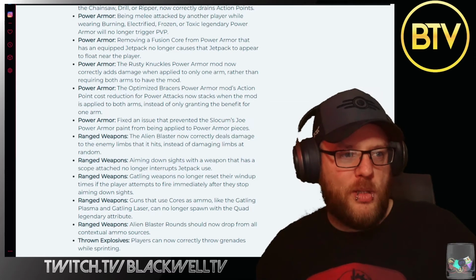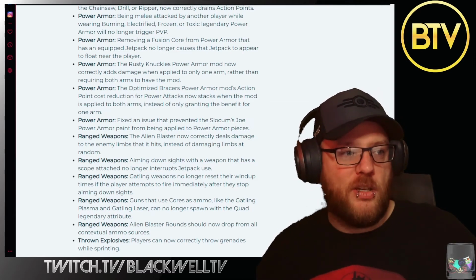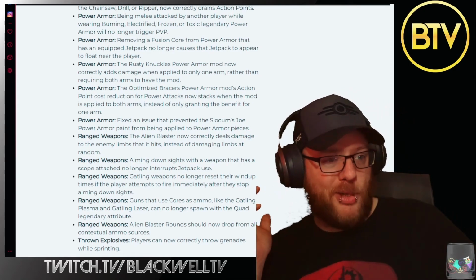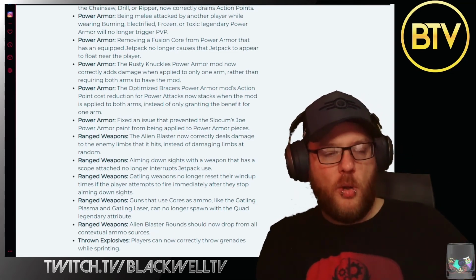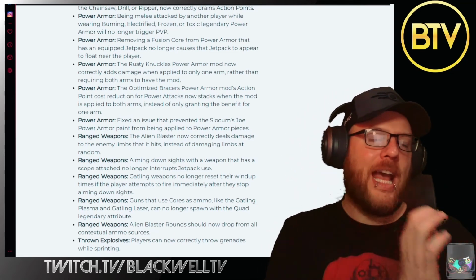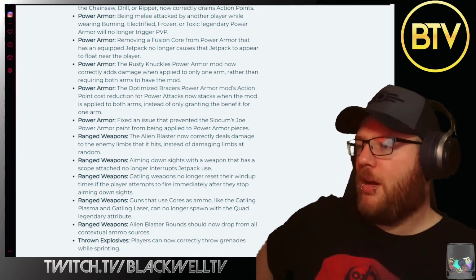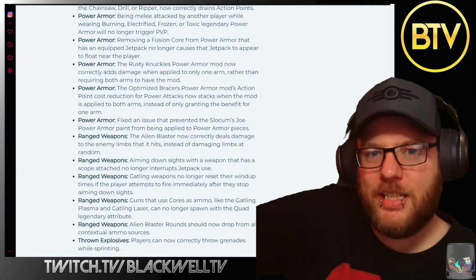Gatling weapons no longer reset their wind-up times if the player attempts to fire immediately after they stop aiming down sights. Guns that use cores as ammo, like the Gatling Plasma or Gatling Laser, can no longer spawn with the quad legendary attribute. Now, that sounds like a shame. But I'll tell you why. They were rubbish. Because they didn't offer quad at all.